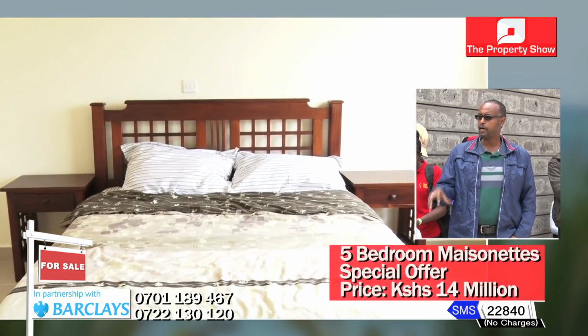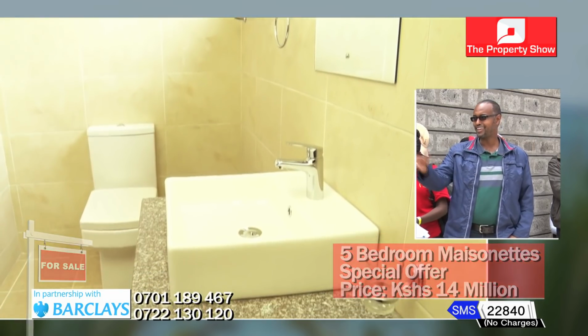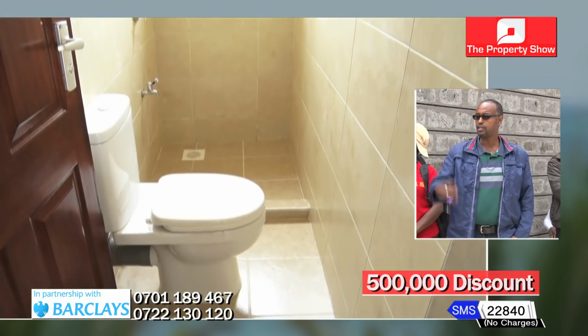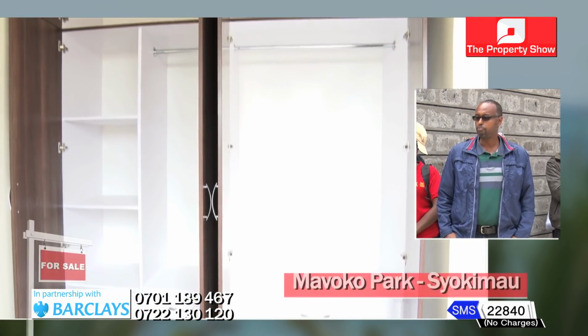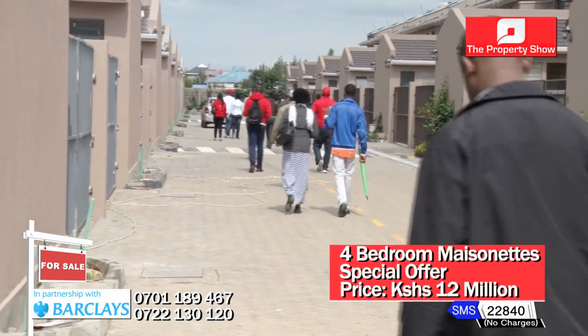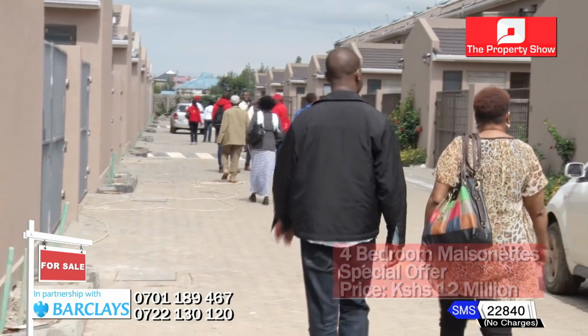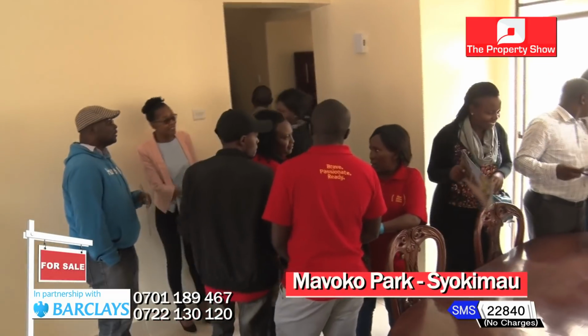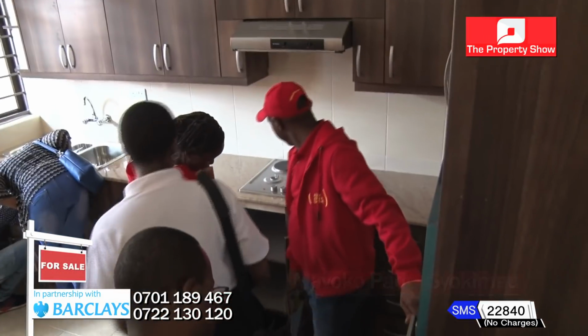Because of this partnership with APSA, Barclays and Property Show, we have offered a special that they have also supported, which is 12 million and 14 million respectively. That is half a million discount. That will really go a long way in helping the client to offset other payments like legal fees and other things. So at the moment, our special offer is 12 million and 14 million. That's half a million less than the usual price. And this special price will be ongoing only during the period which the offer is valid.